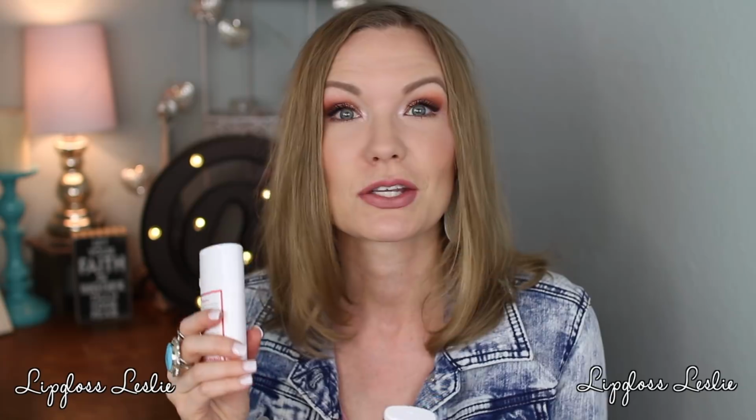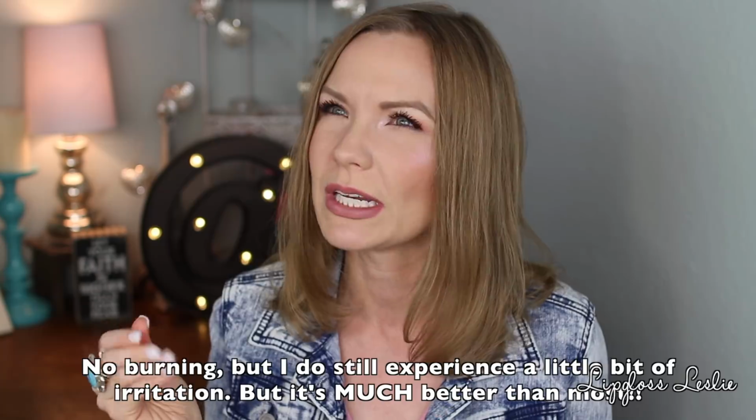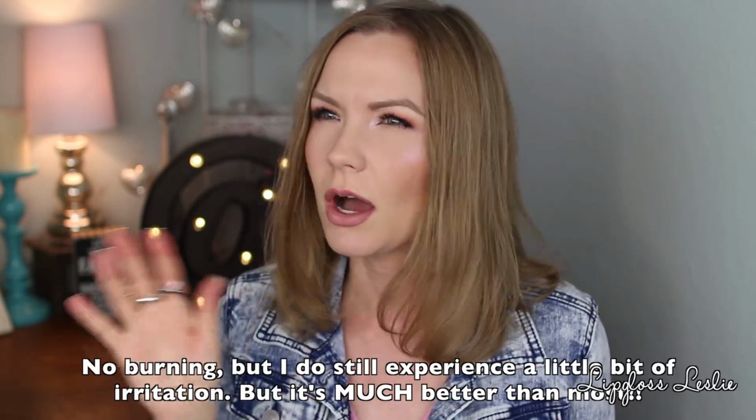Another thing I like about it is that it is in a stick form. So many natural deodorants are not in a stick form. I like that this one is. Doesn't burn my armpits. So many natural deodorants burn your armpits, especially after you shave. And I don't notice that with this at all. It is a little bit gritty in texture, but not over the top. And that kind of seems to be, you know, a lot of times the case with more natural deodorants.